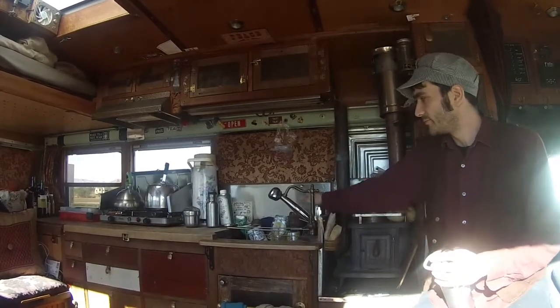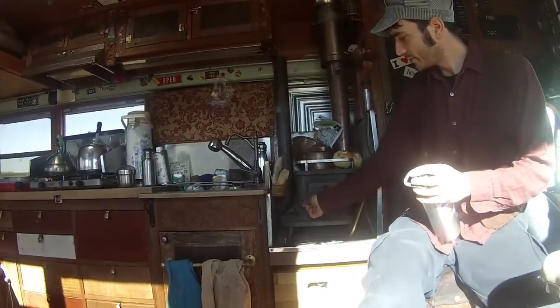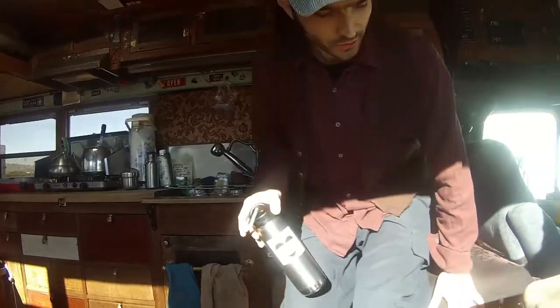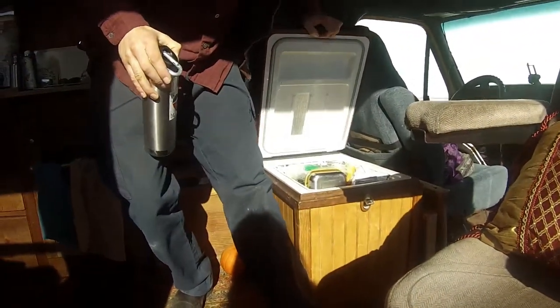Good idea. Filtered water, wood stove. This is my main source of heat in the winter. Got a solar powered fridge right here. It's a little full at the moment, lots of food.